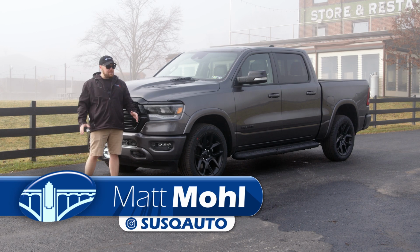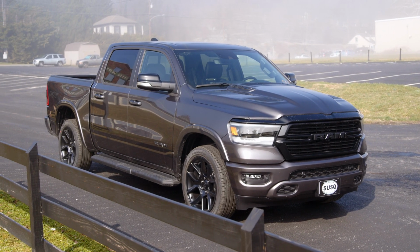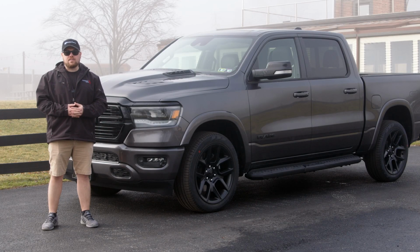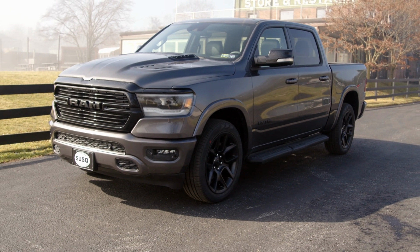Today we're in front of this absolutely gorgeous 2022 Ram Laramie GT. This is an absolutely beautiful truck, and today we want to go over a little bit of what the GT package has to offer. Now, Ram introduced this for the 2022 model year, and you can get it on the Laramie and the Rebel trim.